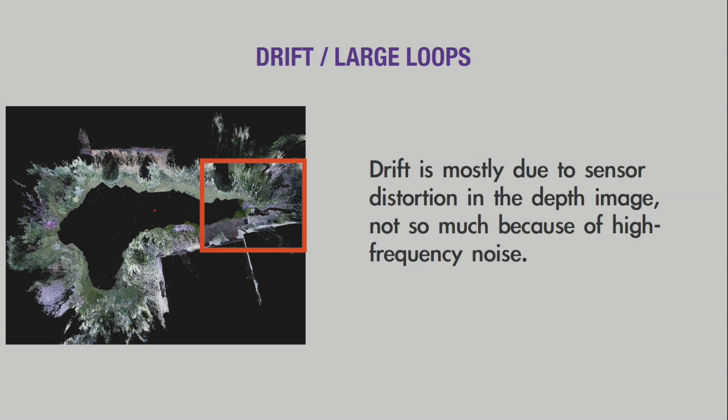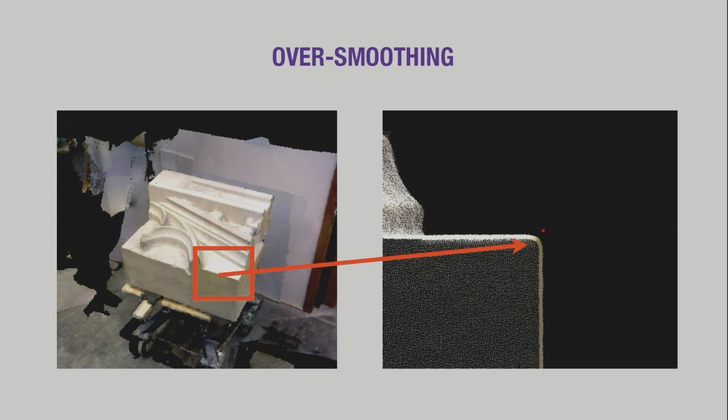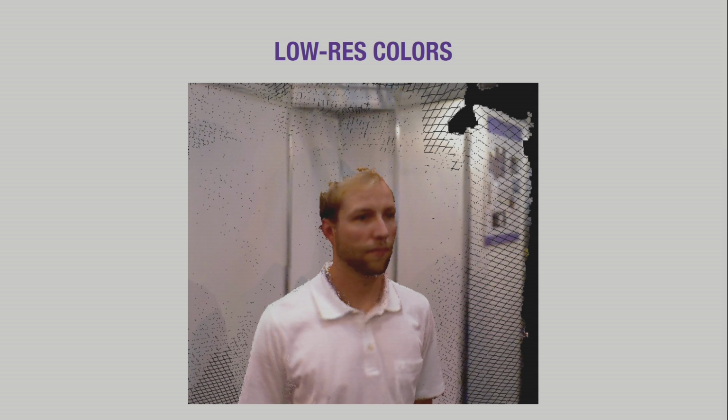You have a lot of measurements, and what you derive are 6 numbers for the pose. So that's not really so much an issue. There's a little bit of that, but not quite much of it. What's mostly causing this drift is distortions in the depth image, and those are stacking up quite a bit more than just alignment errors. There's over-smoothing, which you always have with camera-based sensors. There's low-res color that just isn't out of the PrimeSense that we're using today as a sensor.